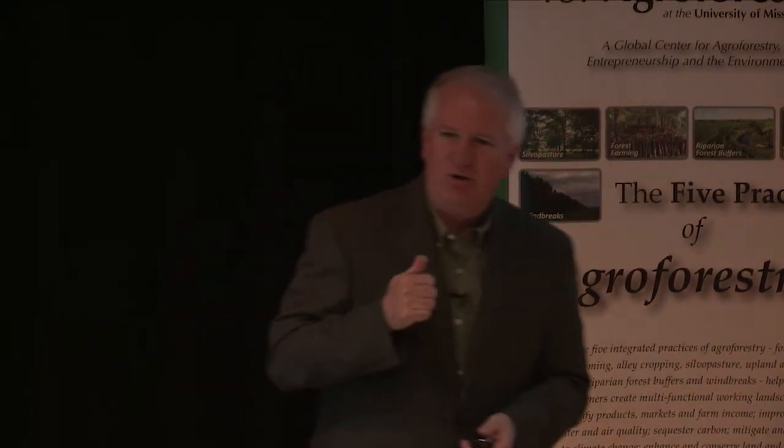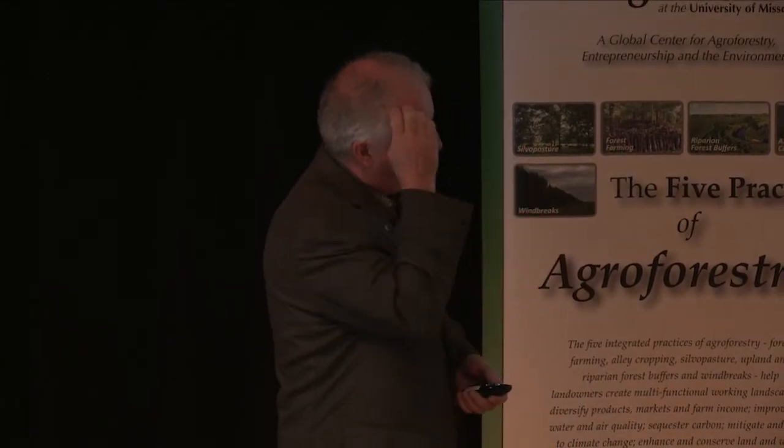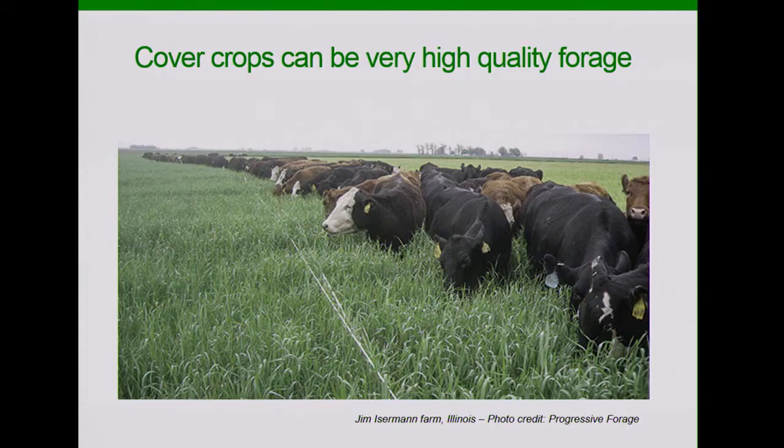Now, when we come back to soil health, what's important about this is that we've got those cattle, their manure, their urine, their saliva, they're stimulating the soil bioactivity when that's out there across the landscape.